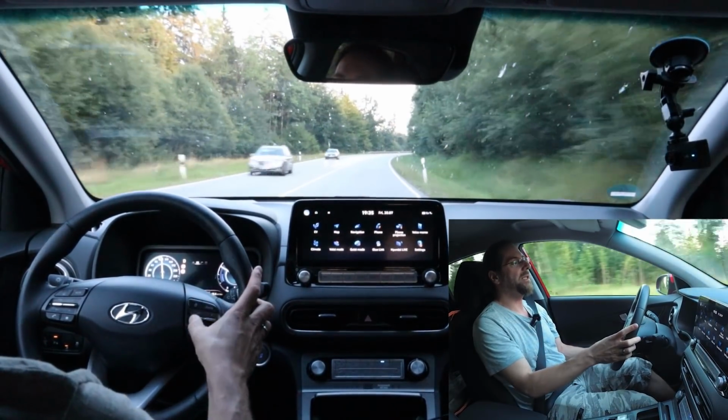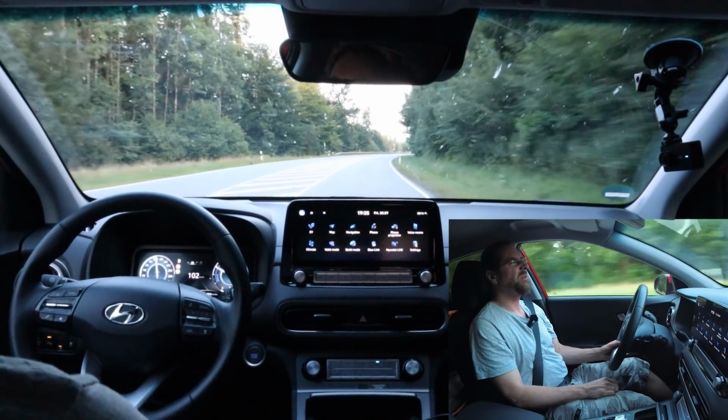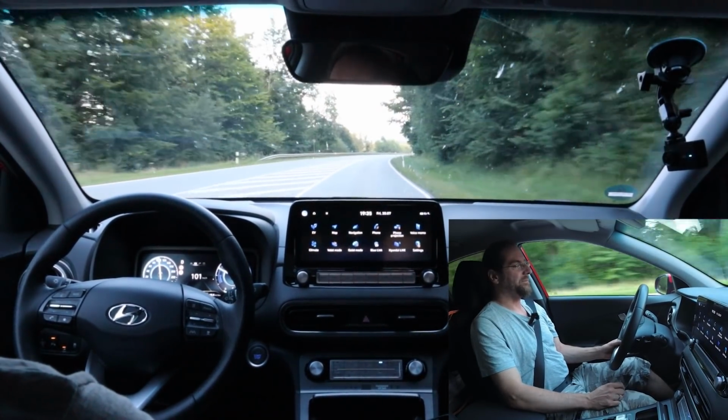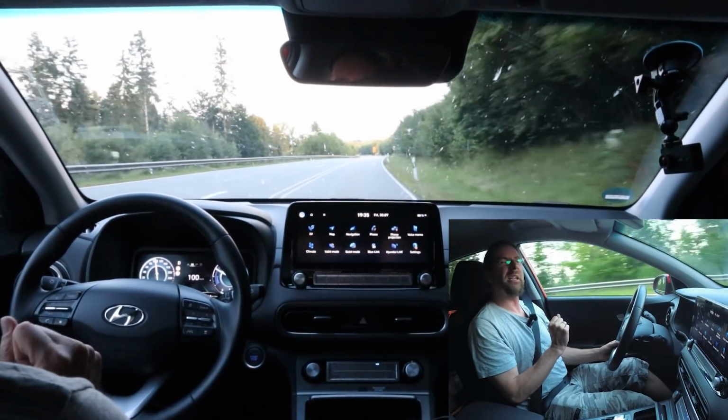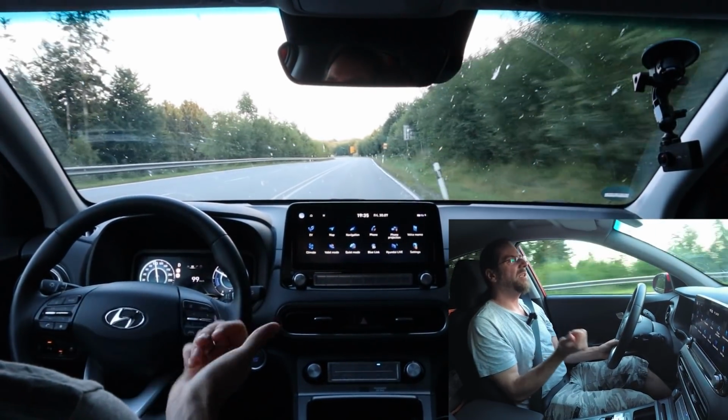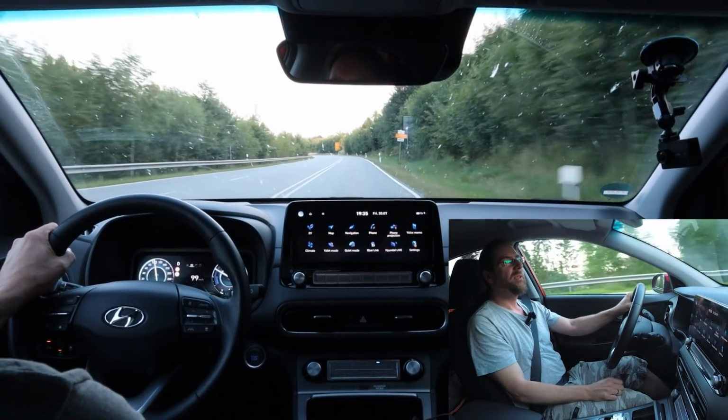So a trip meter and the digital speedometer is a bit meh. Overall, the instrument cluster, I liked it better in the old version. I don't know. You can change the view a bit, but not really.